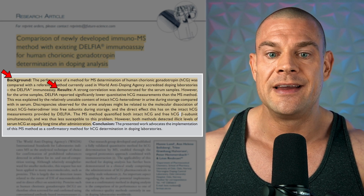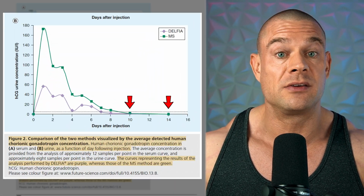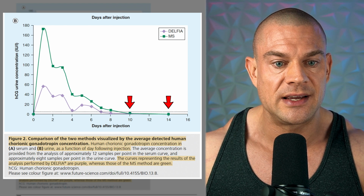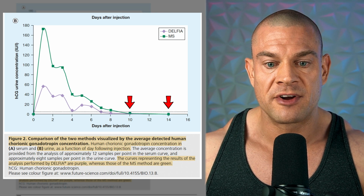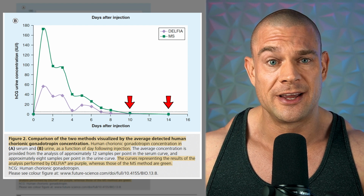human volunteer excretion studies, and here you can clearly see that HCG levels fall below 5 IUs per liter or 5 milli-IUs per milliliter. Detection limit around 9 days with sensitive mass spectrometry testing, and HCG falls down to baseline levels around day 14. So this is a very interesting graph that we can all follow in case you want to beat the drug test while using HCG.